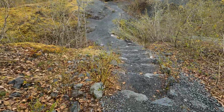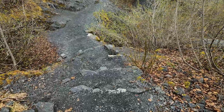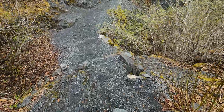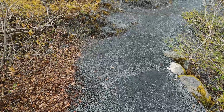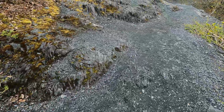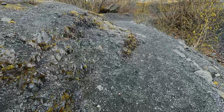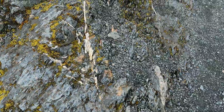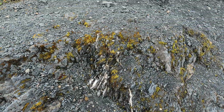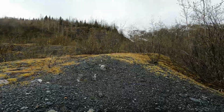There's the stairs going down. They've made a ton of improvements on this trail. It used to just be like a goat path. Quartz seam right there. You can see it all over through the rocks. Couple small avalanches up there.